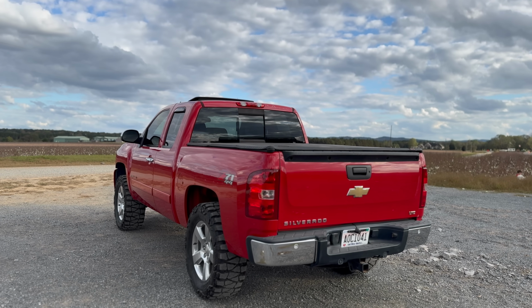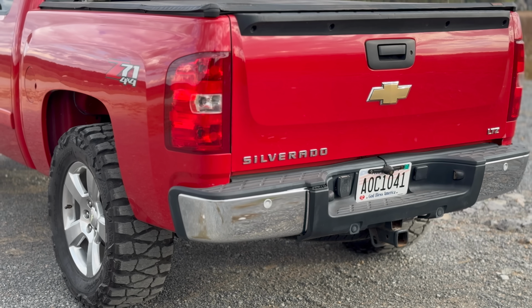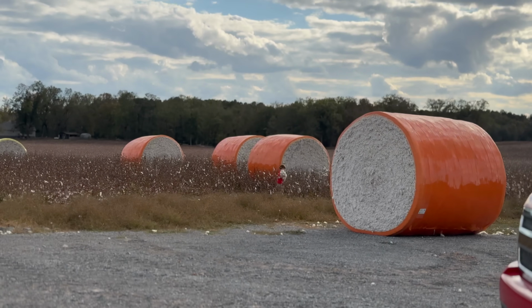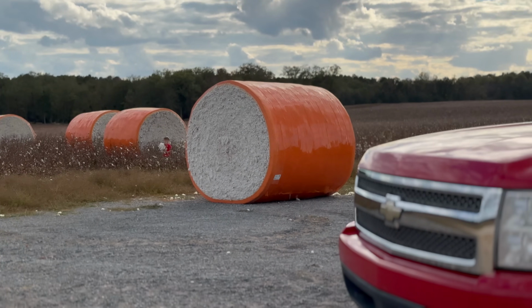I'm excited for more stuff on this truck for sure, especially this rear bumper. I've got something special. Hopefully in the next couple of videos for y'all on that. Hopefully it works out like I think it will. We definitely gotta get that guy off. Knox is freaking whooping himself picking cotton out there. He got a big old pile of it.